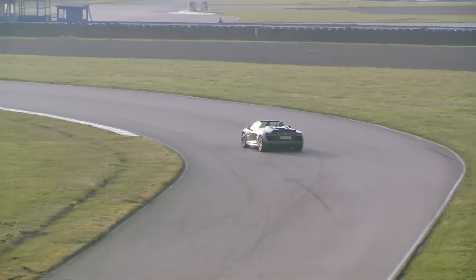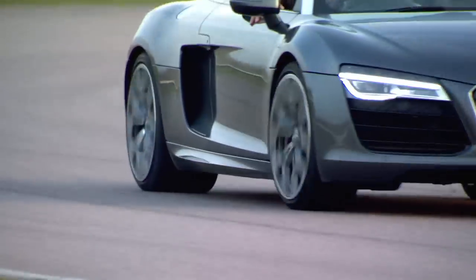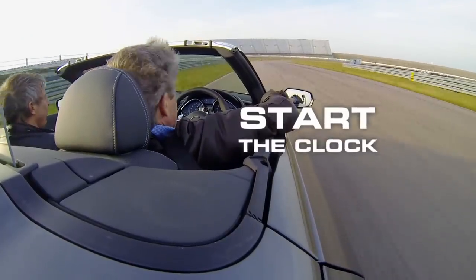I feel like your slacks, actually, for cruising. My slacks? Yeah, your slacks, they're quite nice. Put an understeer there. Ready, steady, go.